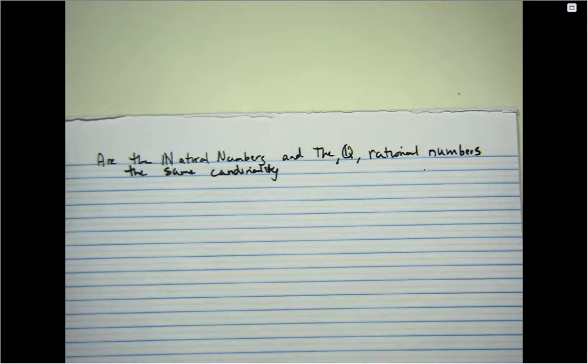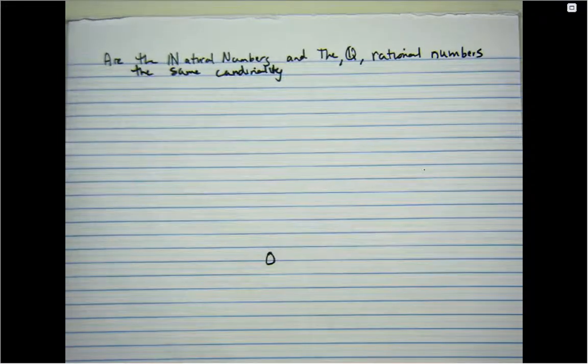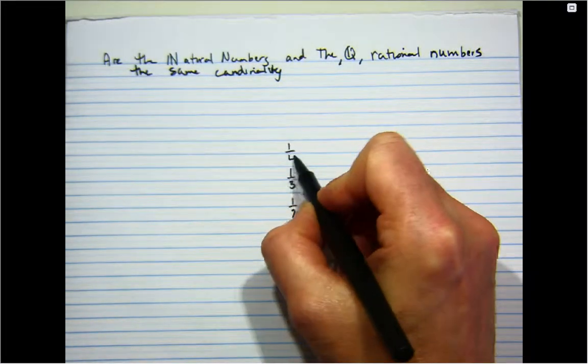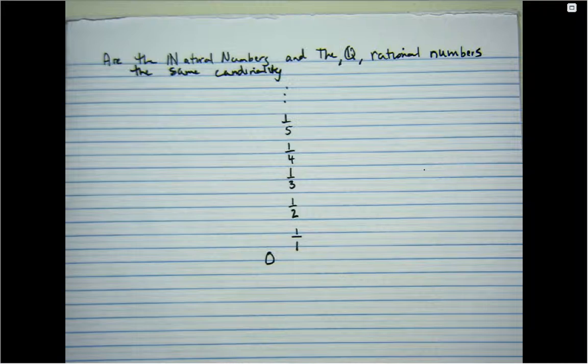So the very first thing is just how do you list all those fractions? All the rational numbers can be written as fractions. And we start with the weird one, 0 in the middle. And then we're going to make a little chart from there. So what we'll do is make a column. And in the column we'll put all the fractions whose numerator is 1. So we'll put 1 over 1, 1 over 2, 1 over 3, 1 over 4, 1 over 5, and then the dot, dot, dot means that that column keeps going up.